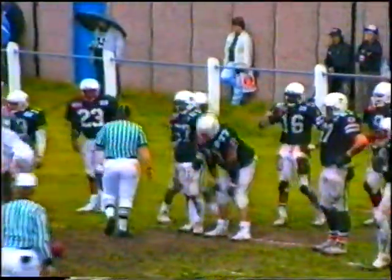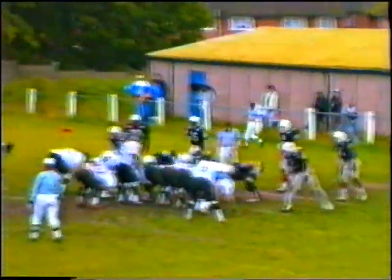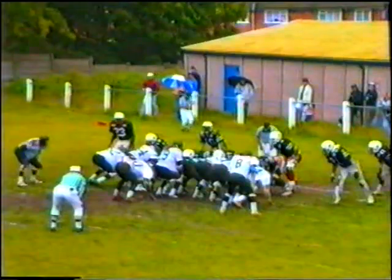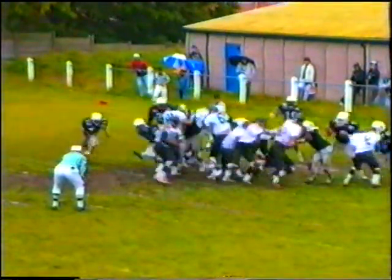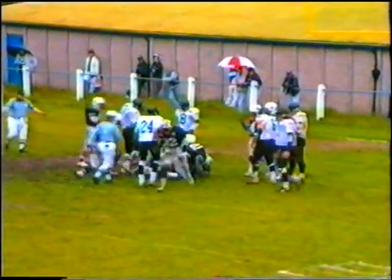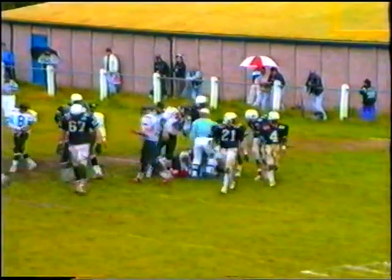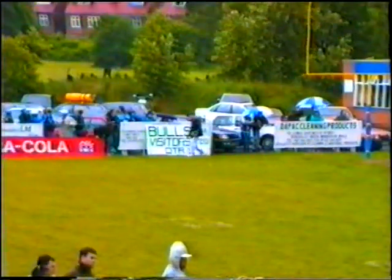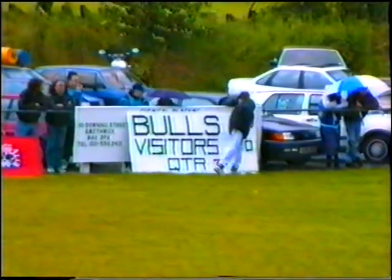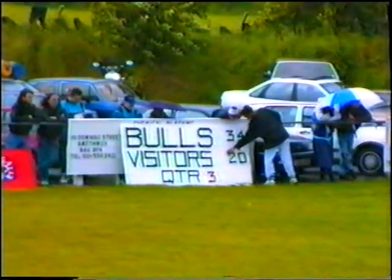Keeper, and Morgan scoots into the left corner of the end zone for six, and they'll go with a two-point conversion. Complete unsuccessful for a score of 34-20 in favor of the Bulls, and as I said, this game is a long way from over.